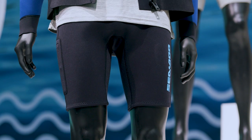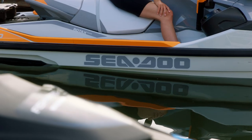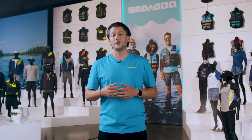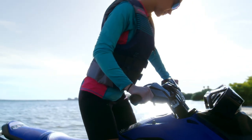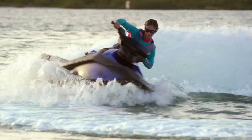The fourth item is safety bottoms, like neoprene shorts or protective undershorts, to protect your lower body parts from water jets in the event of a fall. They also add a comfortable layer between you and the seat of your personal watercraft. Like any activity, wearing the proper gear when you're on your Sea Doo will not only make the experience more comfortable and enjoyable, but will also keep you safe.